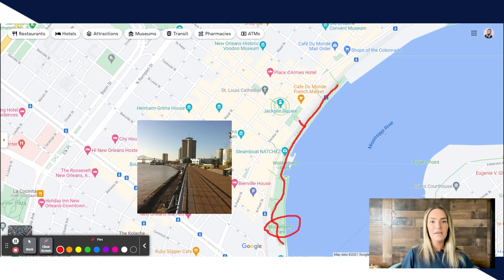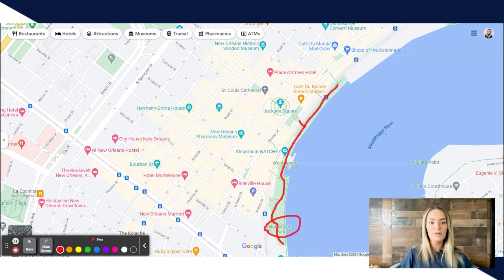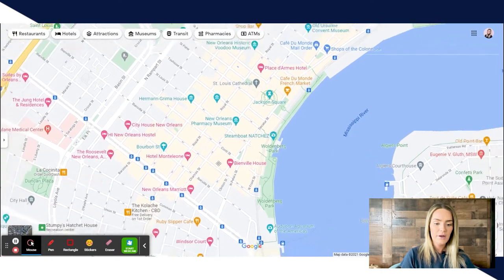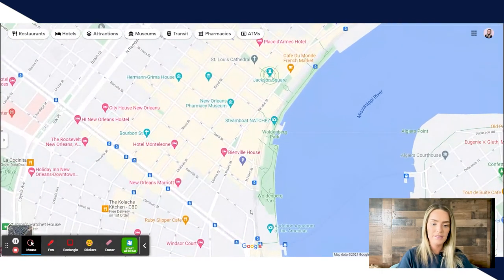If you want to escape some of the hustle and bustle of New Orleans, that lively, really energetic vibe, go ahead and walk over, take a walk along the Mississippi River. It's absolutely stunning. I love it, especially on a beautiful day. Bring your bike or go on a walk, maybe a run, and enjoy this part of the outdoors of New Orleans. I love doing that personally. All right. Now, let's go ahead and there it is.